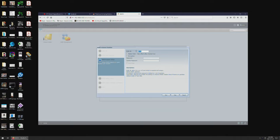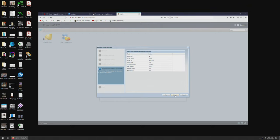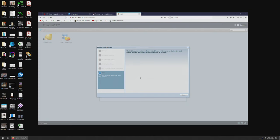RAID ID, I'll call it the 10 tank. There we go, not the master RAID. That's the 500 gig, encryption, no passwords. Next, 64-bit EXT4, stripe size, disk 1, JBOD, 10 tank, submit. If I remember correctly, stripe size is good because if you have small files, they can waste large stripes. Larger stripes are faster, but smaller stripes are more optimized. RAID, we're gonna stop after the finish button during the RAID, finish.